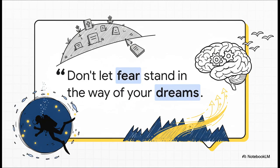And still, the allure is there. The hillside that looks over the Blue Hole is covered in these homemade memorial plaques for the divers who've died. And one of them, for a diver named James Smith, has this incredible paradox written on it. Don't let fear stand in the way of your dreams. It just perfectly captures the spirit of the people who are drawn here, the deep desire to push boundaries and see what's on the other side.